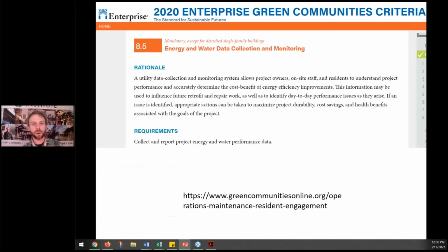For those of you who are using the Enterprise Green Communities program, this is not extra points anymore. This is mandatory. So you do have to track this. You have to track utility usage, gas, electric, and water, both for a significant amount of the tenants as well as the common spaces in your Green Communities certification projects. So we help with that, with our teams that are doing that, but that is something that is required.